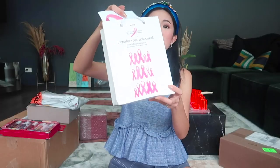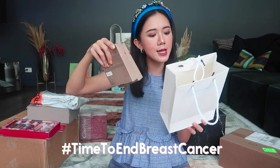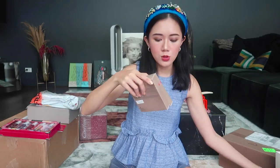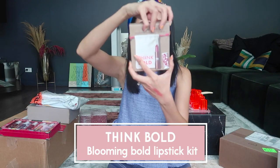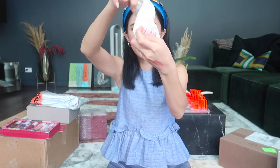Oh, thank you. Next up is this one for Camille Co. It's from Estee Lauder Company's breast cancer campaign. Hope for a cure unites us all. Hashtag time to end breast cancer. That's right. So this is a Think Bold limited edition Blooming Bold lipstick kit by Origins. So it's in this nice special Origins packaging. Ooh, so nice. In the color Dusky Rose. Oh, nice. It's like a rose mauve-ish color. Is it in the same one? Yeah, both Dusky Rose. But they sent me 2. Maybe 1 for me and then 1 for me.